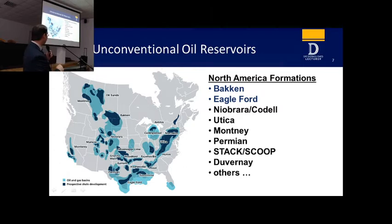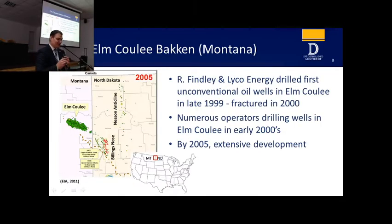Then the other one we'll talk about is the Eagle Ford. The reason I want to focus on these two places is they're the locations where we've been producing hydrocarbons from unconventional reservoirs for the longest. Some of these started in the early 2000s, 2005, 2010, and so those are the places that are the most ready for some type of enhanced oil recovery. Okay, so let's talk about Montana.